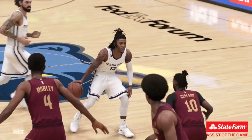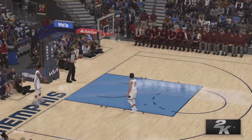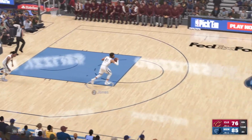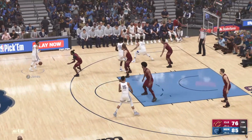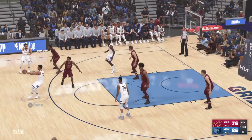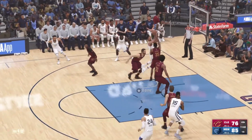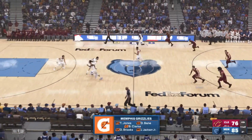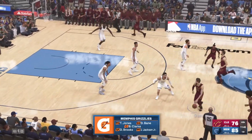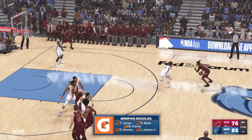All right, here we go. I guess this is the assist of the game. Pretty sweet assist. That was right off of the block on the other end for Jaren Jackson. Okay, 85-76, and as predicted, Ja did sit. Garland is still in there, and Cedi Osman comes back in as well. Again, no Caris LeVert, who went out injured in this game, and Donovan Mitchell is injured for the Cavaliers as well.